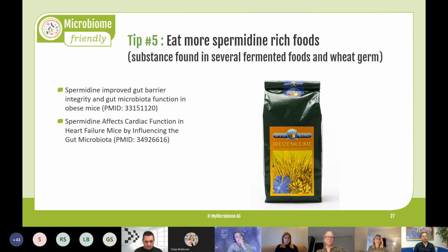Tip number 5, eat more spermidine-rich foods. And spermidine is a substance found in several fermented foods and in wheat germ. So in one study, spermidine improved gut barrier integrity and gut microbiota function in obese mice, not in humans this time. And in another study, spermidine affected cardiac function by influencing the gut microbiota. And the spermidine is really an interesting substance, which I will not get into that much here, but it seems to affect aging processes in the body and basically works on a very fundamental level in our cells to kind of rejuvenate the cells.